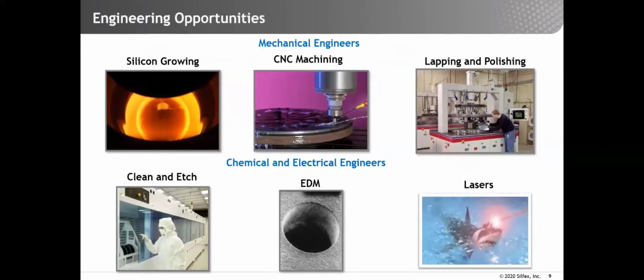This is geared to our mechanical engineers, but you can see the different components here. We've got the crystal growing on the left-hand side, our CNC machining, our lapping and polishing, our clean and etch, then EDM machines, and then lasers. I know that's a ridiculous picture, but our lasers we can't actually show pictures of because it's proprietary information. So you get a shark with a laser on its head. Always a fun thing.